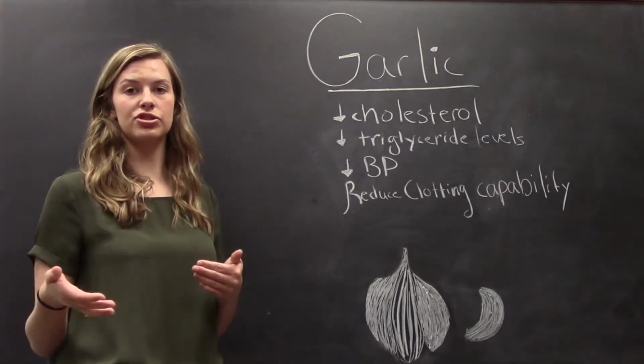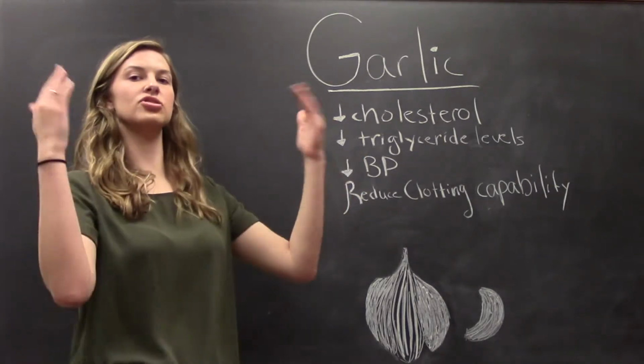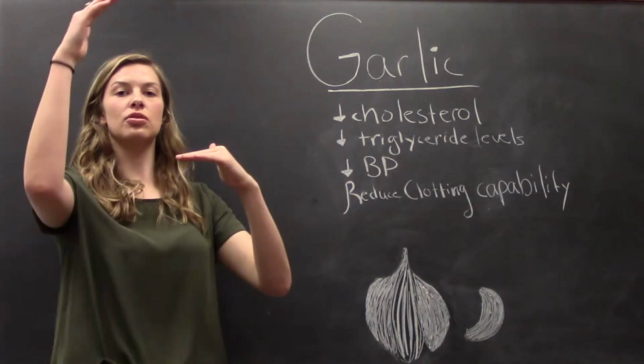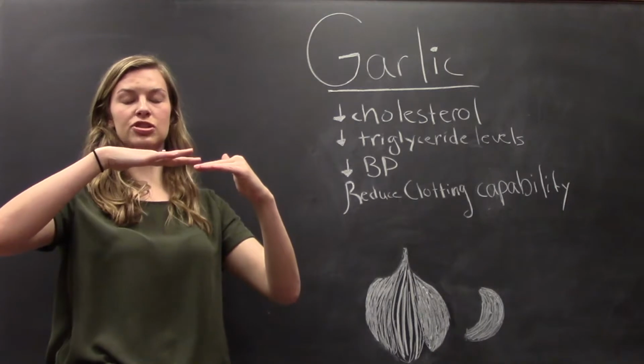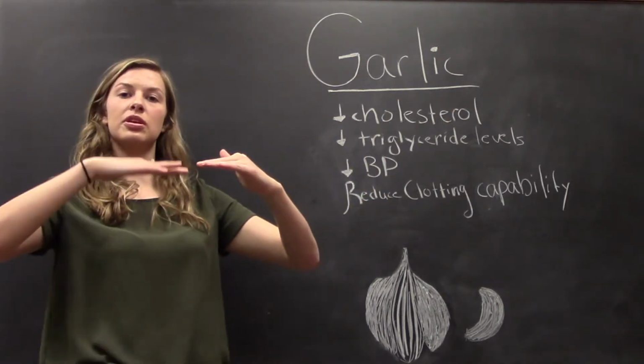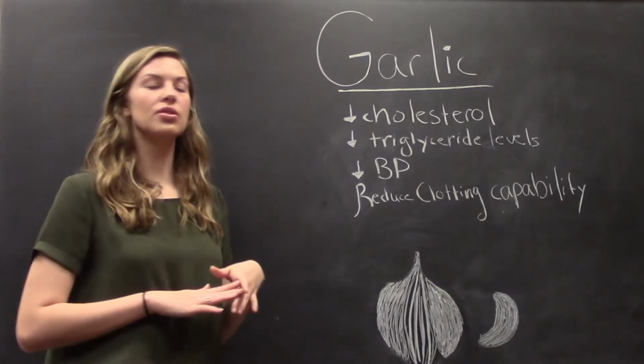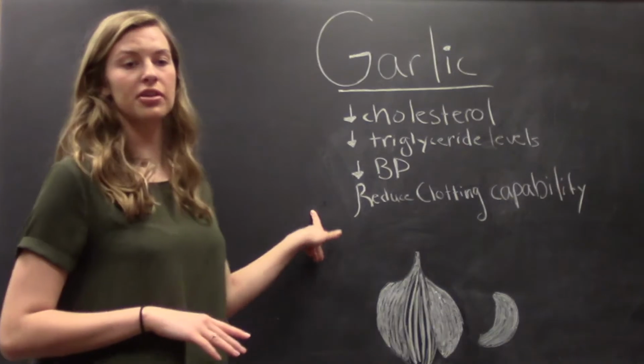Garlic does that naturally. So if you take garlic along with a blood pressure medication, it's going to drop them even lower than normal. So garlic alone would drop you to a normal blood pressure level, or a blood pressure medication would drop you to normal. But if you take them both, it'll go below that normal into an unsafe level. So garlic also has other effects on your body.